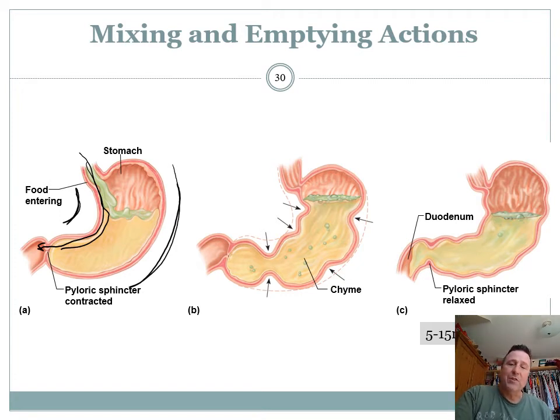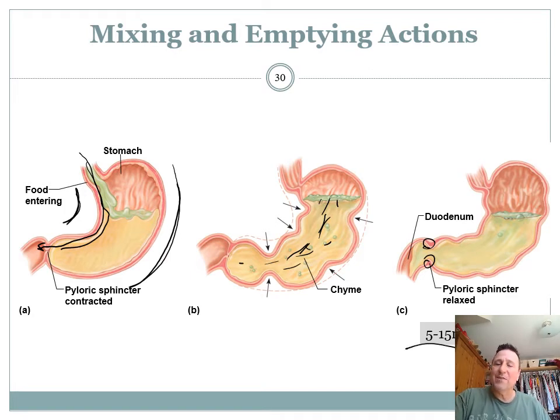The stomach will churn and churn the food and mix it with the enzymes and the acid. And eventually, once it feels like it's done, the pyloric sphincter will just open a little bit, and it only squirts out a little bit, 5 or 15 mils at a time. And so your intestine's not overwhelmed. It's not like opening the barn door and the food leaves. It's just little bits are squirted out so that it can go on to the next phase.